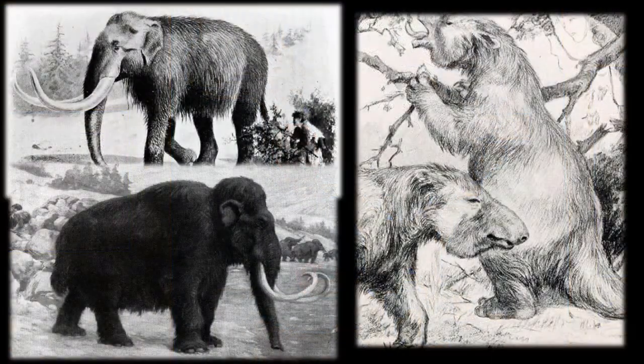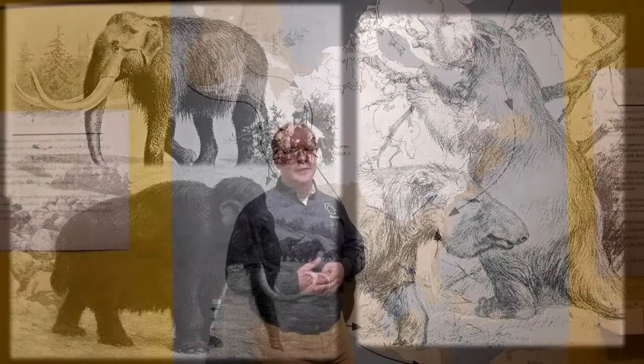Mostly for food. They were following megafauna like woolly mammoths and mastodons, and as those animals moved, those people would follow them, because not only is it their food source, but it's also what they use for clothing, it's what they use for tools, that's what they use for a number of different things, everything they needed to survive.